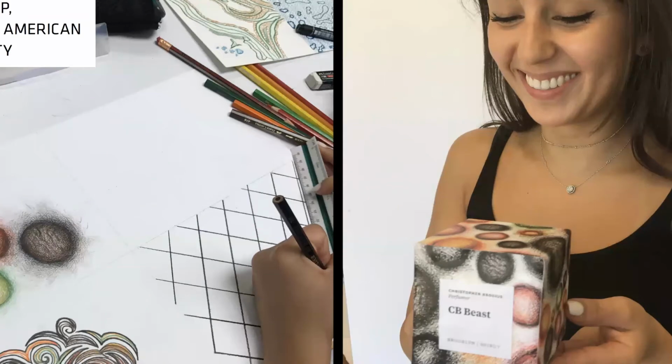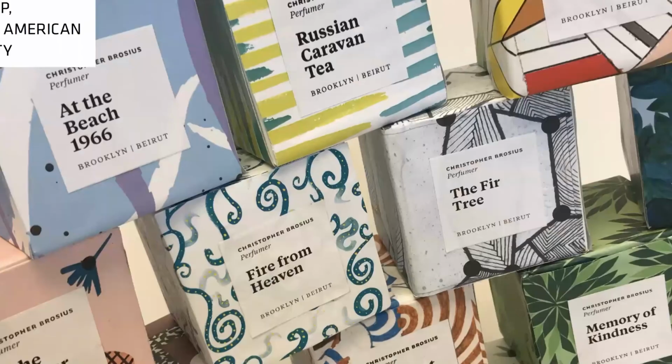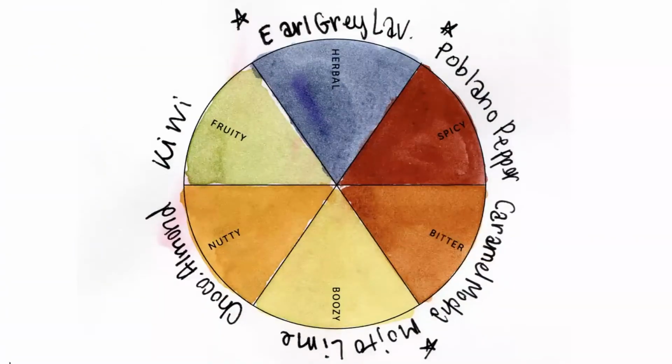This was a student in Beirut, and the scent that she got designed by Christopher Brogius was called CB Beast, and it's very musky, kind of manly scent, and she designed these furry balls, basically these furry polka dots that then became the pattern for her package, which was really cool. So that's a really fun project. But what we're going to do tomorrow is design your own brand of ice cream.